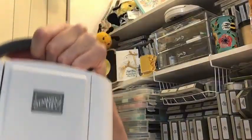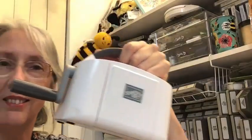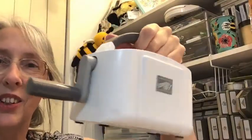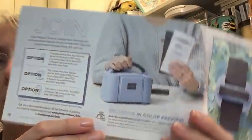This is how big it is in my hand to show you. You see me using it sometimes, and it's so cute. It's a really cute one. It's handy. You can't put all the dies through it, but you can put a lot, and they show you if they can go in them. There's a little mini symbol. So that's all the specials.